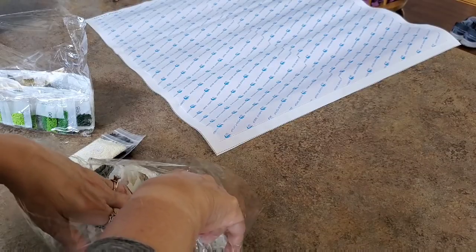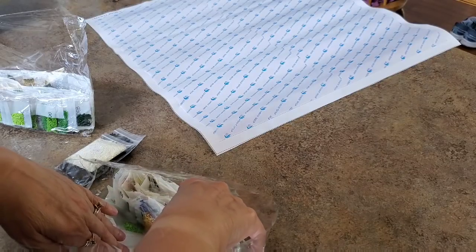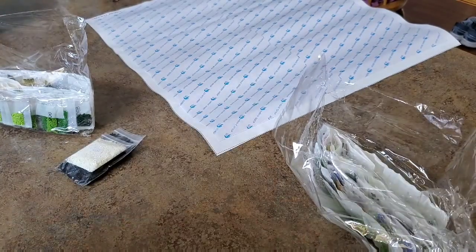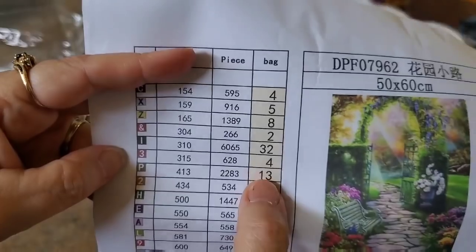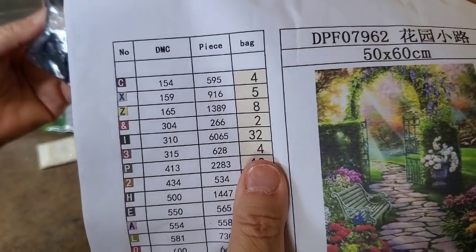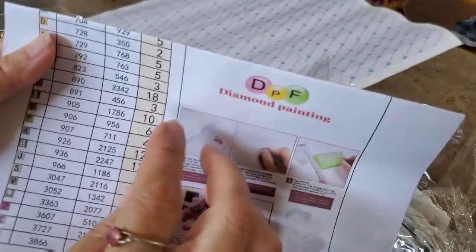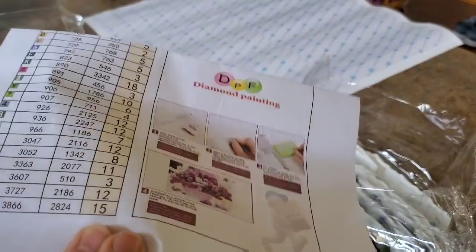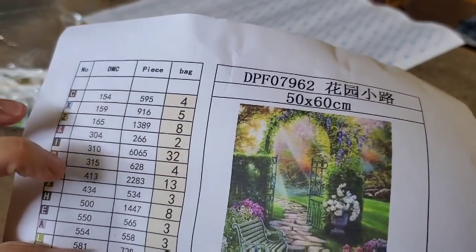Anyhow, I'm not going to take them all out, like I said, because they're in here so nicely. And I'll never get them back in here, although I should just inventory them. But what is on our inventory sheet? We have our DMC code, how many pieces we should have, and how many bags. Oh, 32 bags of 310. So this is equivalent to 32, apparently, small bags. 13 of number 413, 14 of 647, 18 890s. That's a lot of those. This is, wow, this is like 15 small bags of 38 to 65. That's what it says.